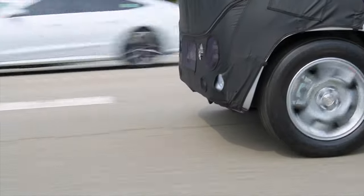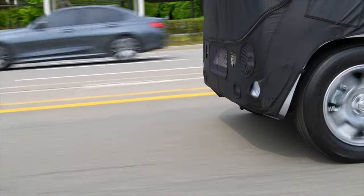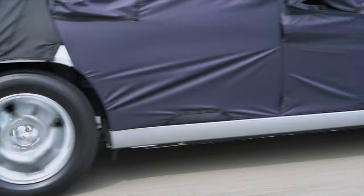So they will launch this Clavis, and then after that they'll add the EV. They are already testing the ICE version. Awesome. I didn't see the EV yet. Wait a minute, you're saying that Kia will have an ICE version and an EV version, just like this? Yeah.